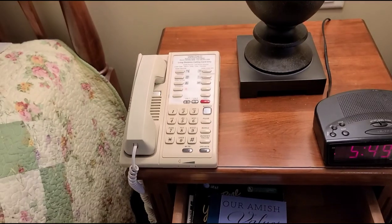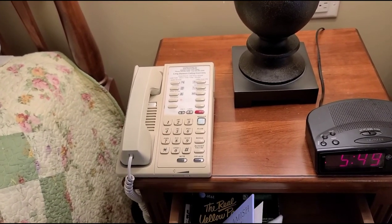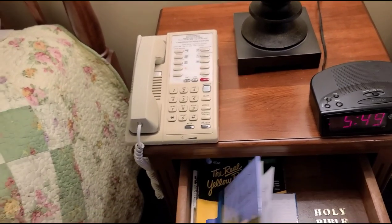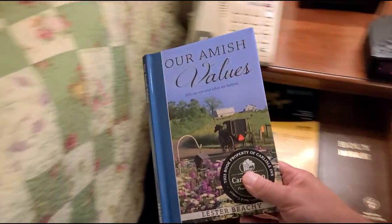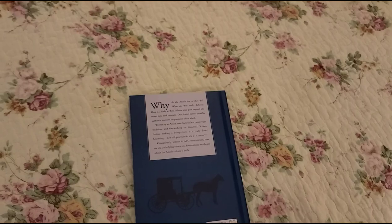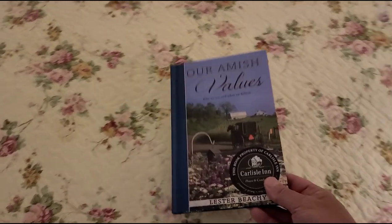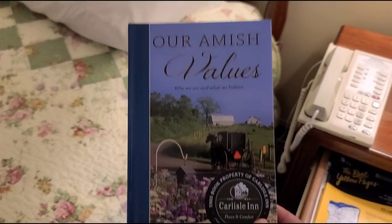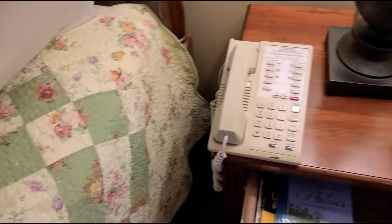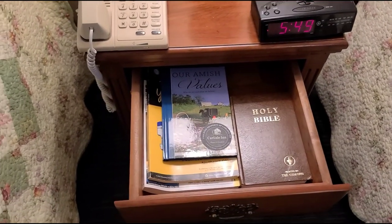I got an Amish Values book right there. Couldn't show it to you yet. Our Amish Values. So it's a book, I guess, telling you why the Amish live as they do. So that's nice. If you're in this area and don't know, it shows you what their values are. It's kind of nice to read. And the Bible.